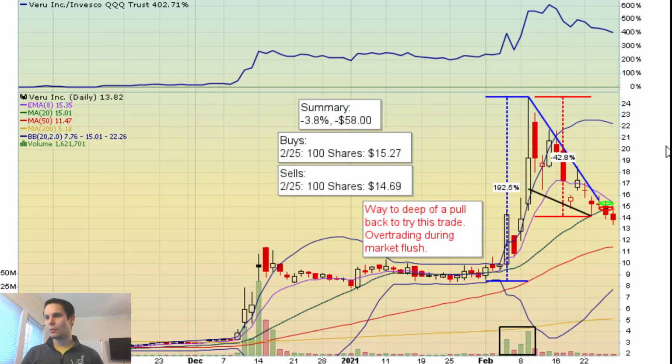VERU, this was on the midweek movers watch list. In hindsight, I shouldn't be taking this type of trade. This doesn't fit my trading strategy. It was 192% up, 42% back. Typically, when we pull back over 25%, you need to actually base out for 8 to 10 weeks before a possible breakout. Here, I just saw we made higher highs, higher lows compared to the previous day. So the next day when we were sitting right on the 20-day moving average and we made a new high on the day, I put the trade on with, I think, a 3.5% stop, got a little bit of slippage, 3.8% stop. So not something that really fit my trading strategy. Probably shouldn't take this next time.